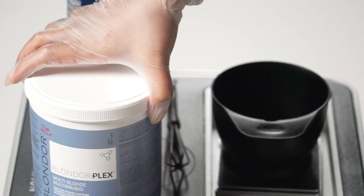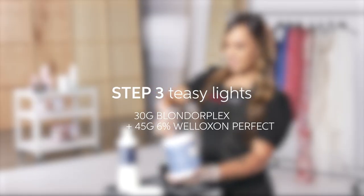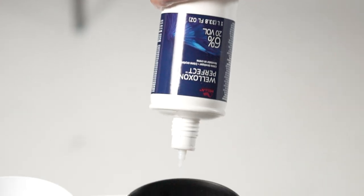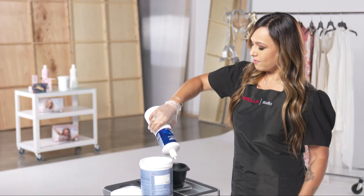Then I went in with Blonder Plex and 20 volume. And I did a lot of teasy lights throughout her hair, just at the highlights of her hair, so that way I could create dimension.